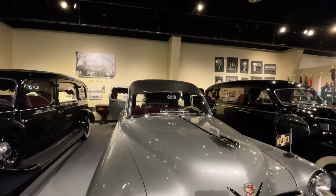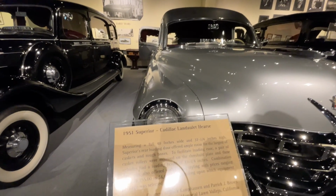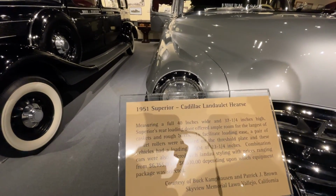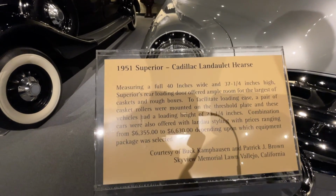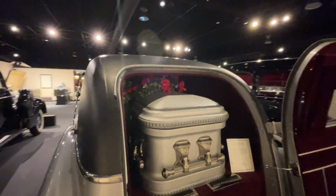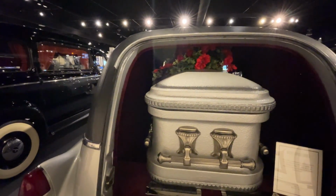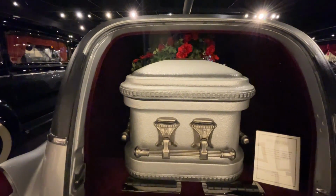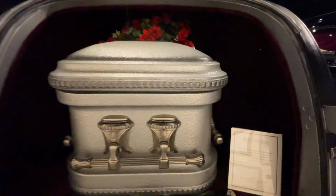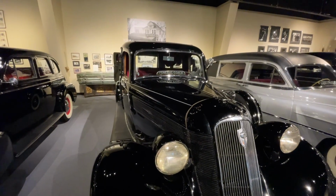Look at this bad boy. This is the Cadillac of hearses. Really, literally, this is the Cadillac of hearses. 1951 Superior, to be exact. Let's whip around the back side of this bad boy. Yep, there's a hearse in it. Oh, sorry, not a... Yeah, imagine that, a hearse within a hearse. No, there's a casket in here. I don't know, this thing barely fits. But they call this a bronze deposit casket. Interesting. This one's pretty sharp as well.